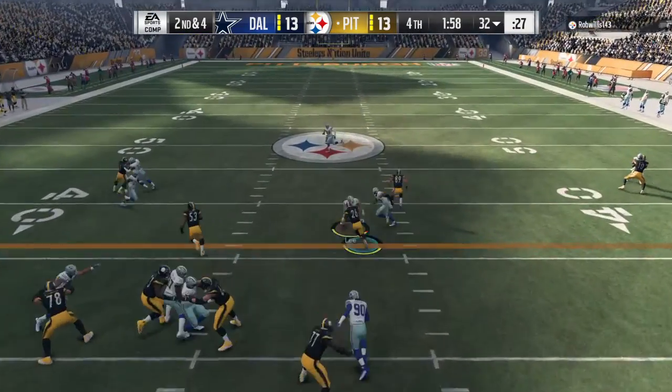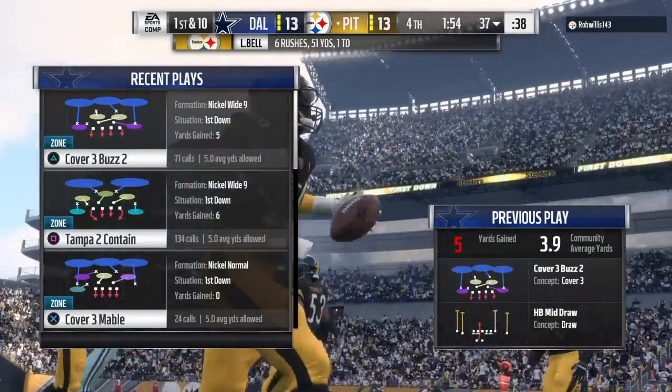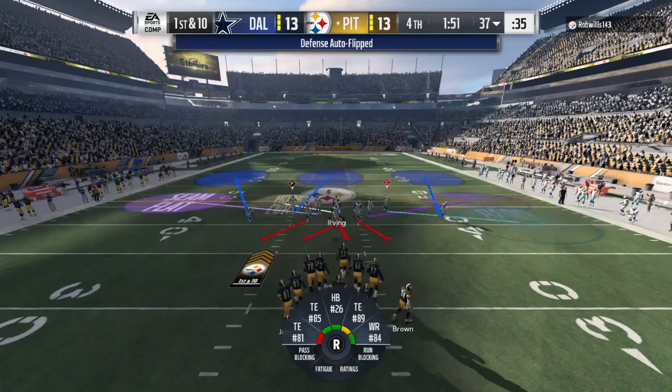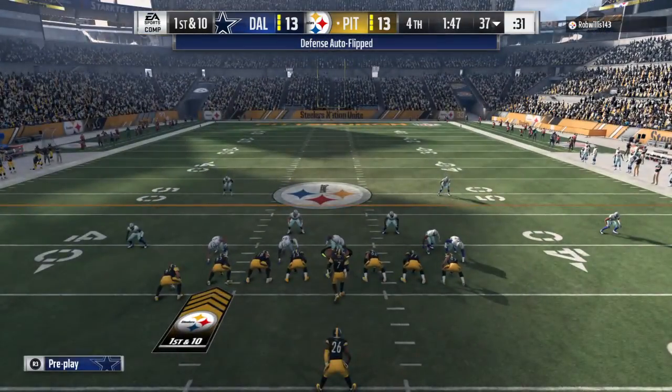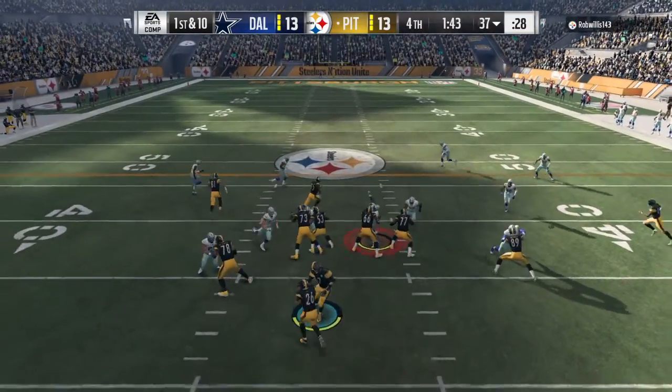On second down, it's Bell. And he'll be brought down right around the 37. They get 5 out of that one, and it moves the chains. But they picked up a little bit of yardage there, and now, in this situation, should be in no hurry to run a play really fast. Let the clock wind down.